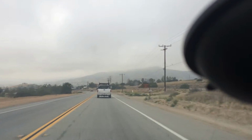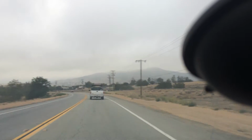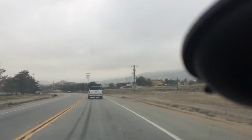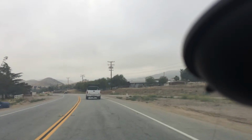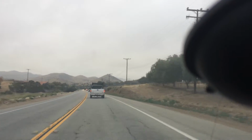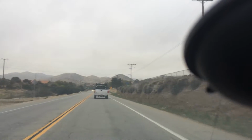This thing is shaky today. Try to hold it while I'm driving. No? Alright. Today the suction cup is not working as good as I thought, so maybe I'll look into a new one.